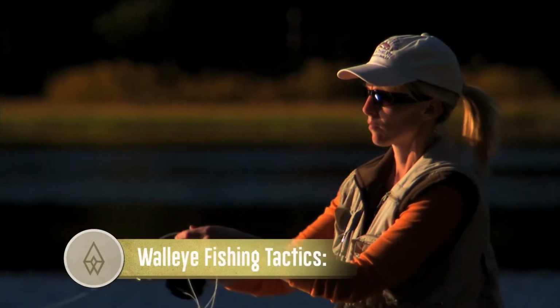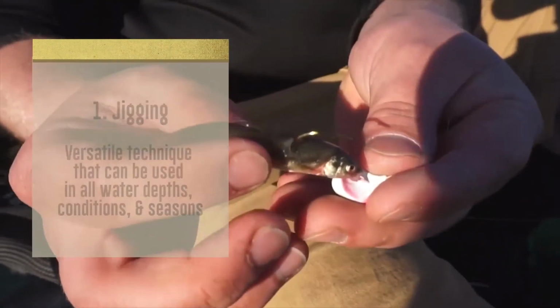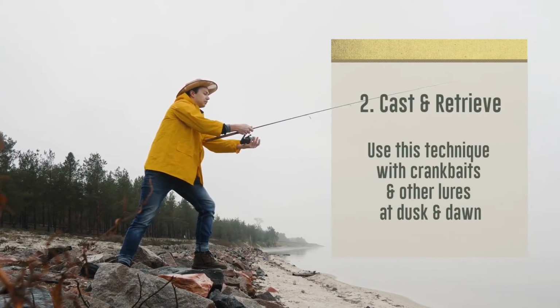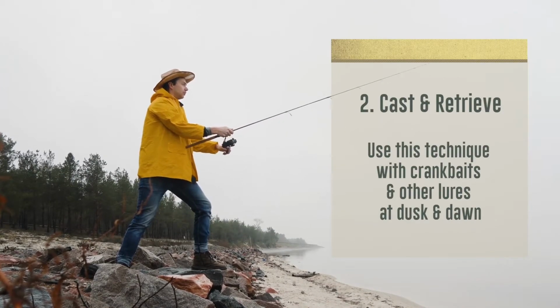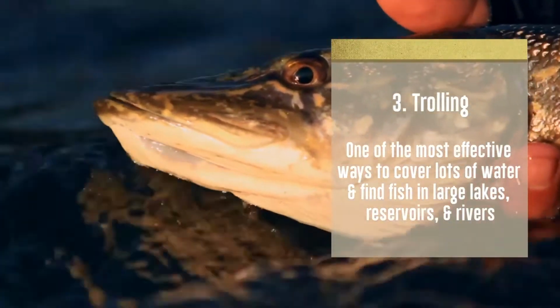Walleye fishing tactics. Jigging, a versatile technique that can be used in all water depths, conditions, and seasons. Cast and retrieve. Use this technique with crankbaits and other lures at dusk and dawn. Trolling, one of the most effective ways to cover lots of water and find fish in large lakes, reservoirs, and rivers.